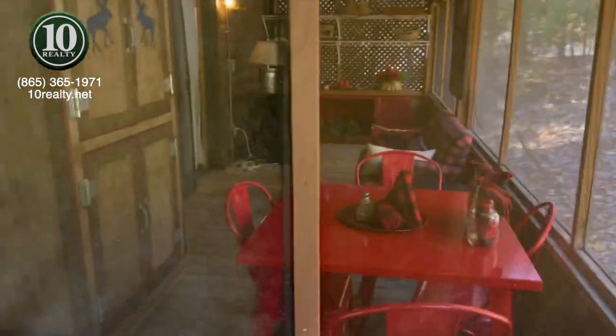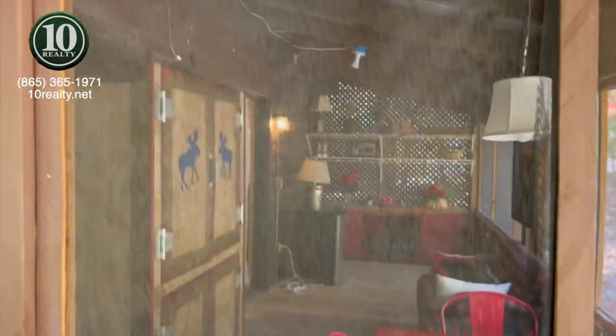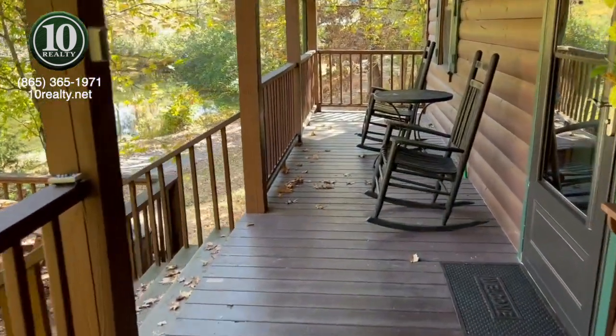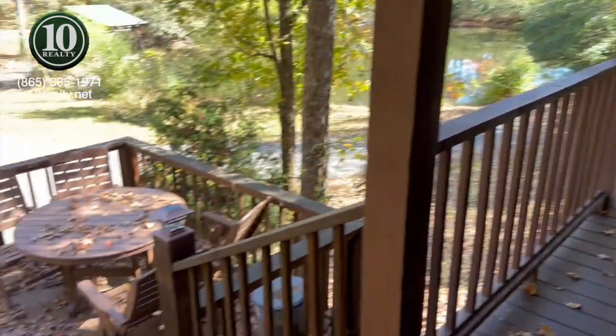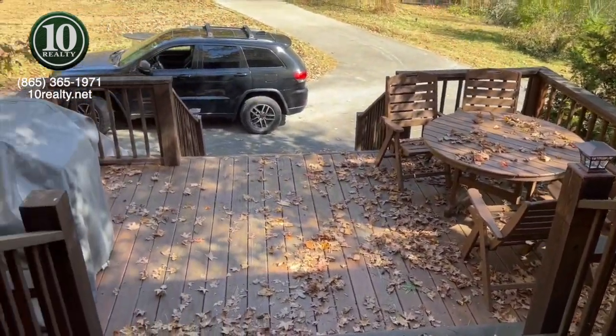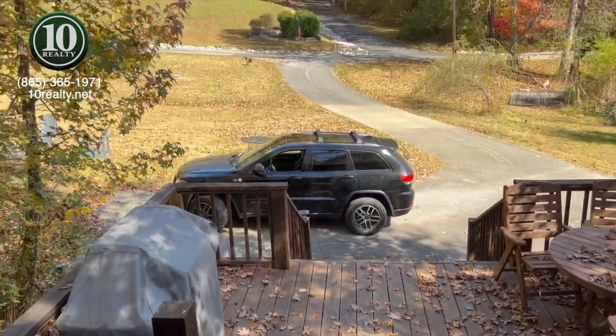Okay. This outside, this is a screened-in porch. And there's rocking chairs there. And there's another little, as you can see, a little sitting area down there at the barbecue. So it's a little cabin resort area. It's pretty cool.